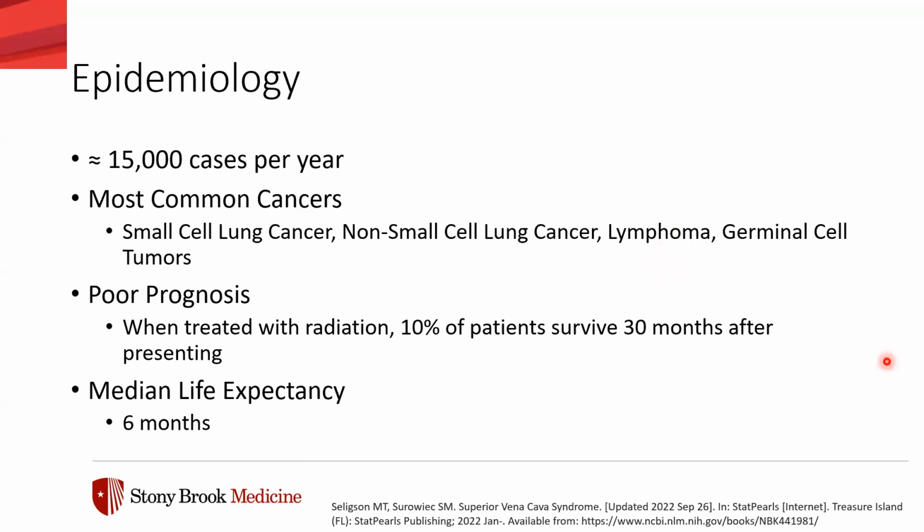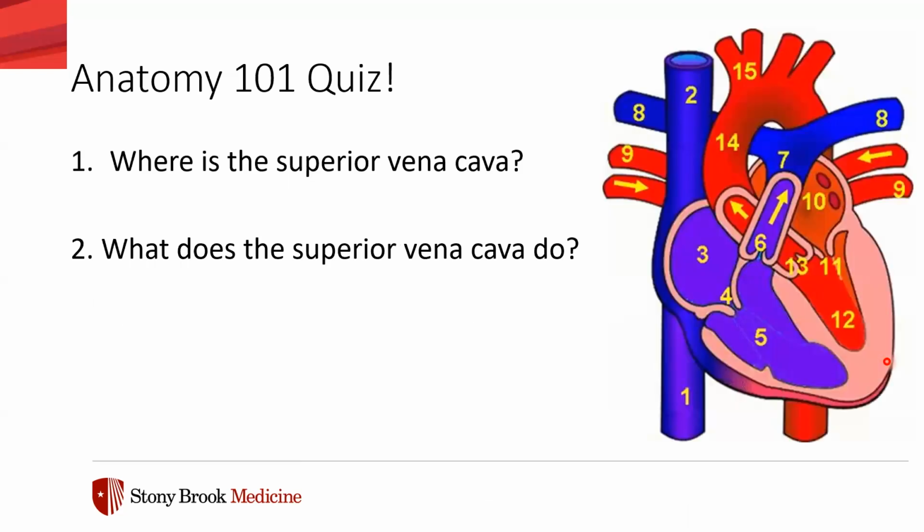It does have a poor prognosis. When treated with radiation, only about 10% of patients survive after 30 months of presenting. But 30 months, when you're talking in terms of cancer, is not necessarily too horrible; only 10% of patients is a very low number. And the median life expectancy is about 6 months. But like I said earlier, remember, life expectancy really varies based on the underlying malignancy, as some have a poorer prognosis than others.